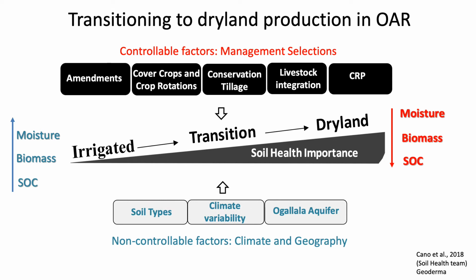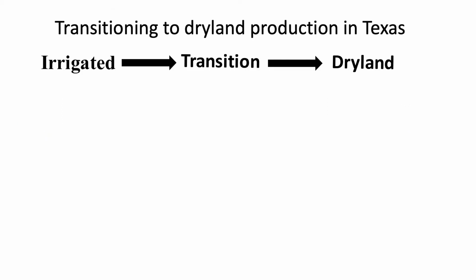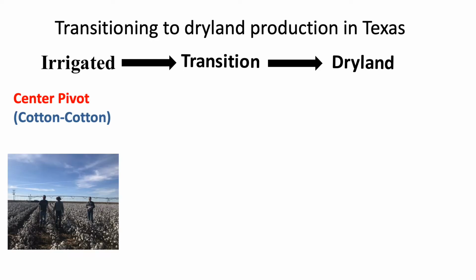Things that we cannot change are the soil types, the climate variability that we're experiencing, and the Ogallala Aquifer water level. So one of the projects that we have is looking at this transition to dryland production in Texas. We were able to identify 3 producers in Littlefield that were assisted by NRCS in changing some of their land from center pivot irrigation to subsurface drip irrigation.